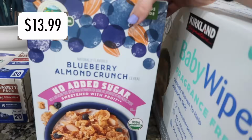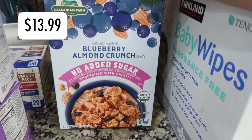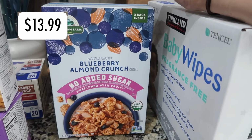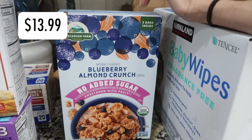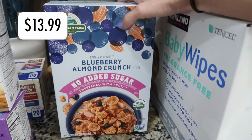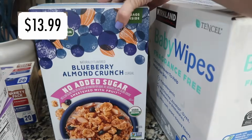And then I grabbed these, I don't know why. I really don't know why. It is cereal. I'm just trying to eat breakfast. It's not working out so far, but I'm trying. This is Blueberry Almond Crunch, no sugar added, sweetened with fruit. I don't really know if it's any good, but I do love Cascadian Farm, so there we go.